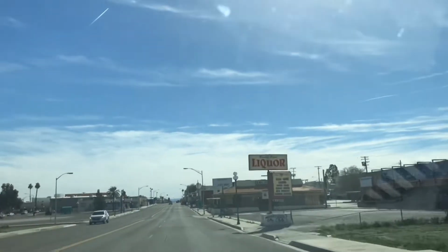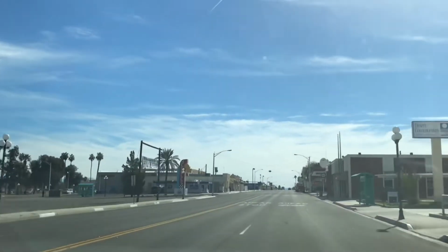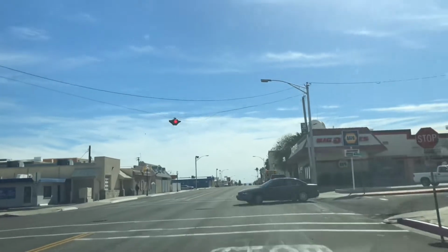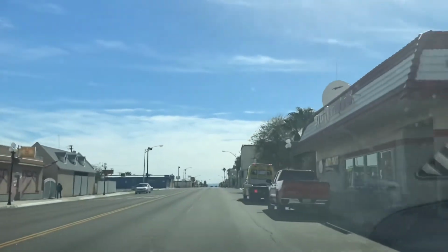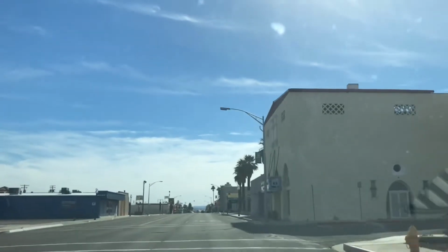We are driving on Route 66. We are driving through Needles downtown. After that, I'm heading back to the gateway of California, Route 66. I'm going to visit that place, take some quick snaps, and then head back to the California Desert Conservation Area.